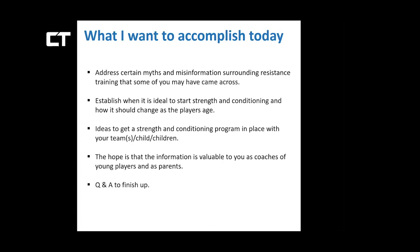What I want to accomplish with this presentation today is to address certain myths and misinformation surrounding resistance training that some of you may have come across, particularly in youth, establish when it is ideal to start strength and conditioning, and how it should change as the players age. I'll also cover ideas to get strength and conditioning programs in place with your teams, and answer whatever it is that you're on this call today to find out about. The hope is that this information is valuable to you as coaches of young players, and as parents as well. I'll leave some time at the end for questions and answers, and as Joel mentioned, feel free to post them in the chat as I go.